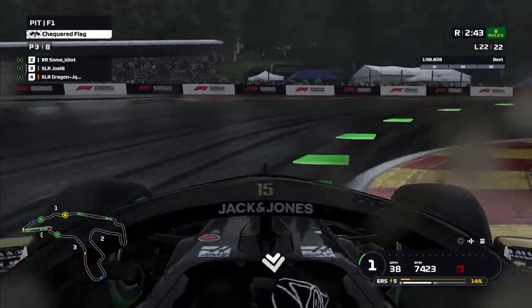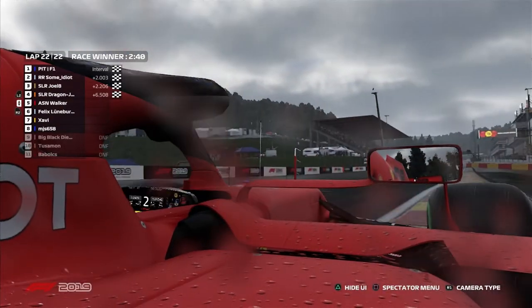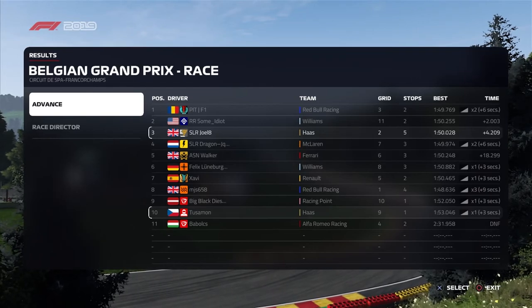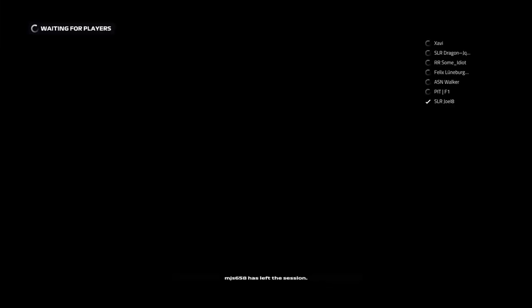P3, starting P2, but we did get a silly penalty, the drive-through, and the drive-through not being served, and we have come P3.